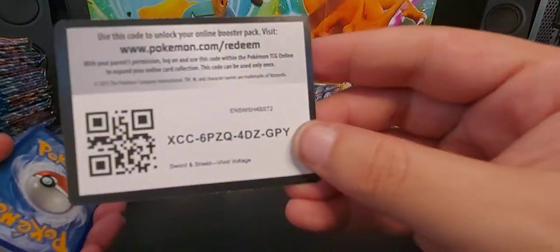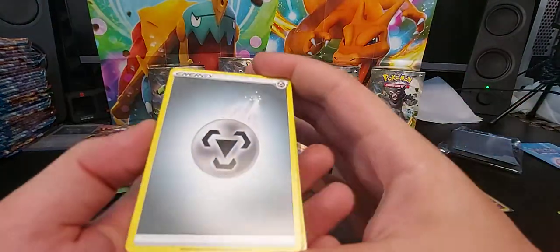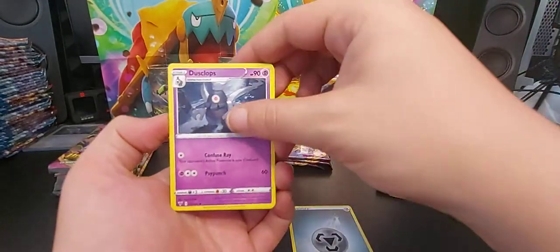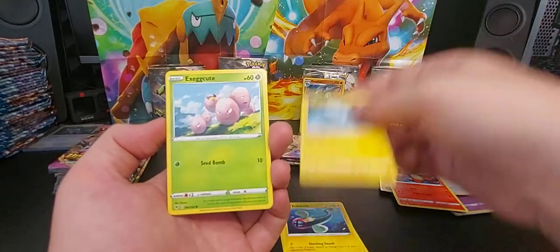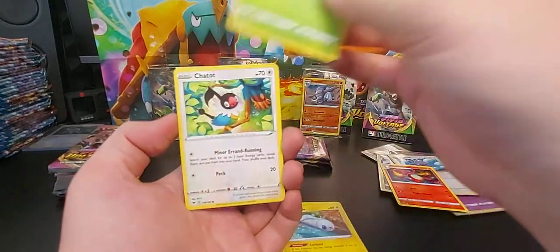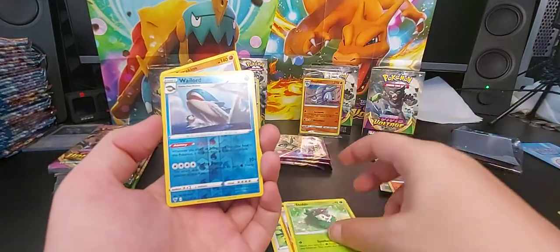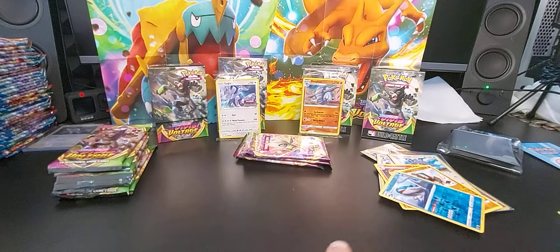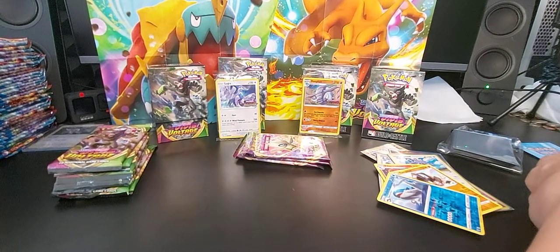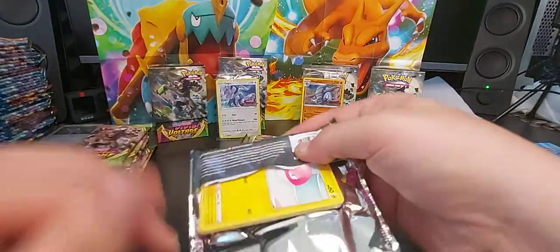All right, code card. We have an energy card. Don't know the name of it right now. Electric. Oh, Charmeleon. Okay. Execute. Chat. Oh my gosh. I'm so nervous. Wailord and a Terrakion. Alright, so we'll get those sleeved up in a second here. I want to get through this. I don't want to make this a super long video for y'all. Really wish we could have pulled that Charizard there, but it's alright.